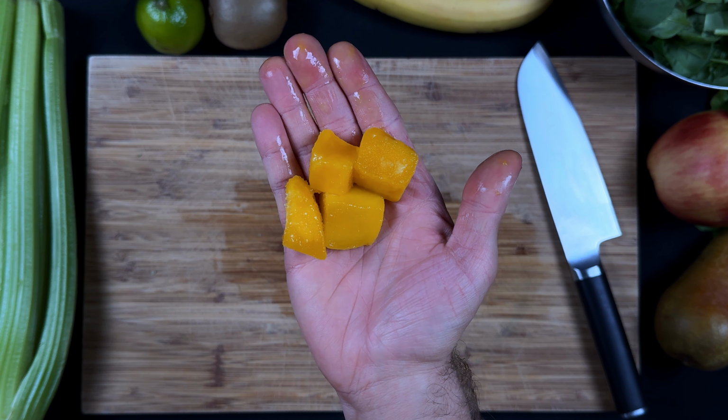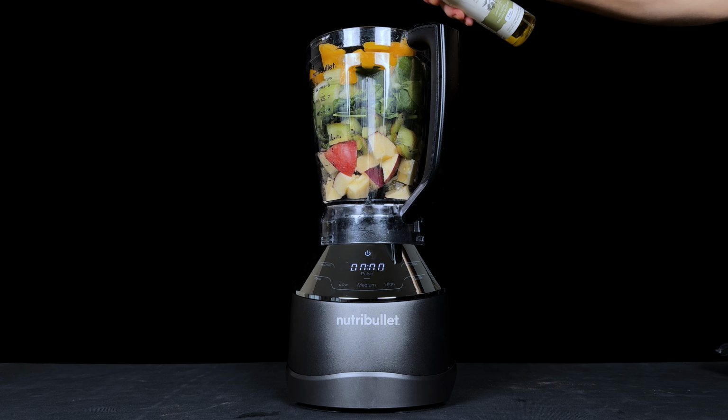Finally, add a small amount of olive oil. This simple step can make a surprisingly big difference. Olive oil provides healthy monounsaturated fats that help support overall wellness and skin barrier function. Fat is also important because it helps the body absorb fat-soluble vitamins, including vitamins A, D, E, and K.